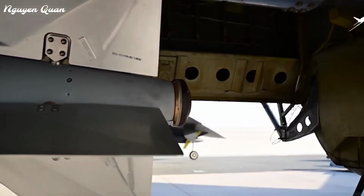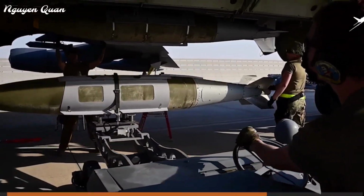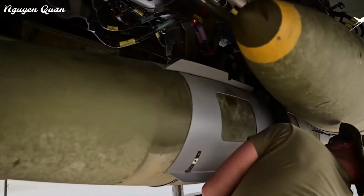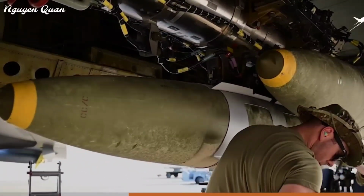Combined with the long range, payload capacity and ability to refuel in the air, the addition of the CSRL makes one of the oldest aircraft in the US Air Force a veritable modern flying fortress.